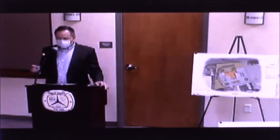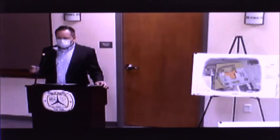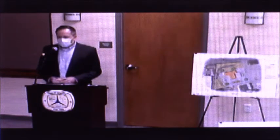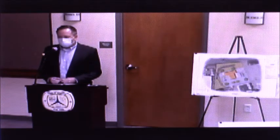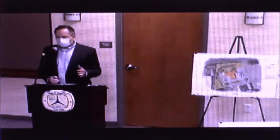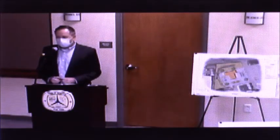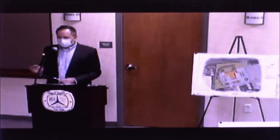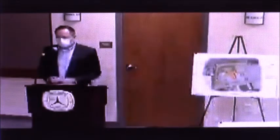The variance itself is to an internal lot line within the plaza. The plaza itself has received various additional variances for all of the lots, including lot 1, lot 2, lot 3, and lot 4. The proposed car wash is on lot 4 of the overall plaza. And the variance itself is consistent with other variances that have been granted throughout the plaza.